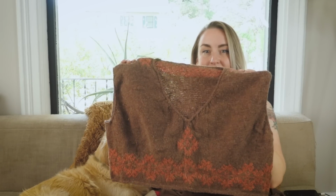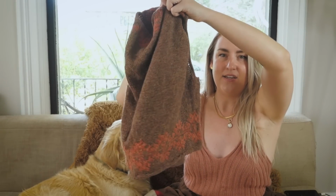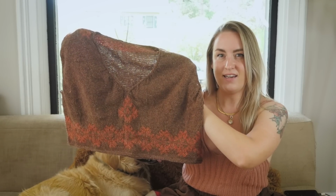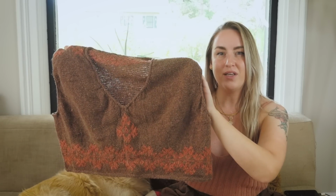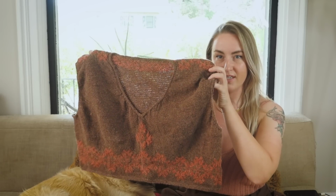Like I mentioned, I do have 2 finished objects. The first one is the Forest Keys vest by Teti Lutsak of Teti's Knit Garden. Here it is, and then I'll show you the back as well. Again, this one isn't new to anybody who's been watching recently. I think I cast this on in May, and it did take a bit longer than I was expecting, especially since it was just a vest. I'm like, oh, I don't have to do sleeves or anything. This one's going to be a breeze.